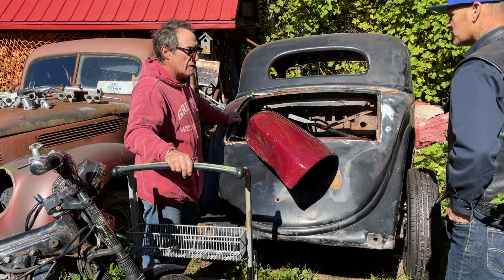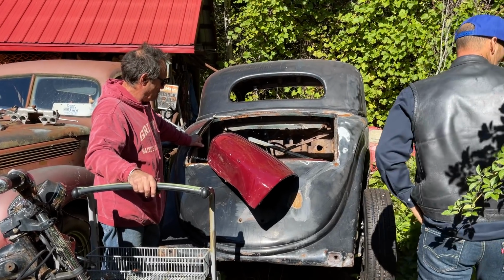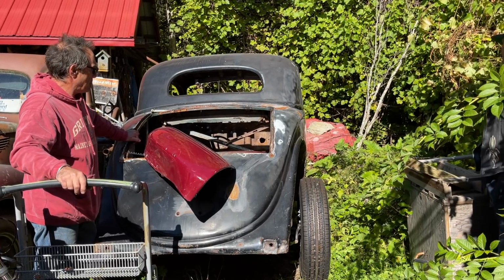It's up to you, but I don't mind the spare tire on the back. I kind of like the look of it. Someday I'll have a car with one on the back. Yeah, that's nice. Very nice.